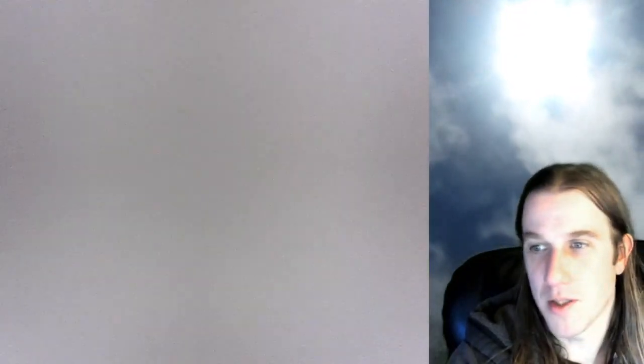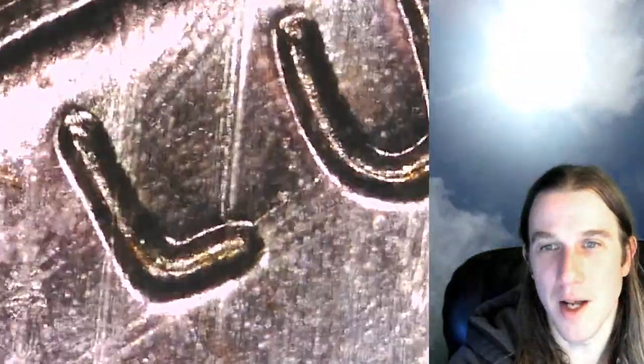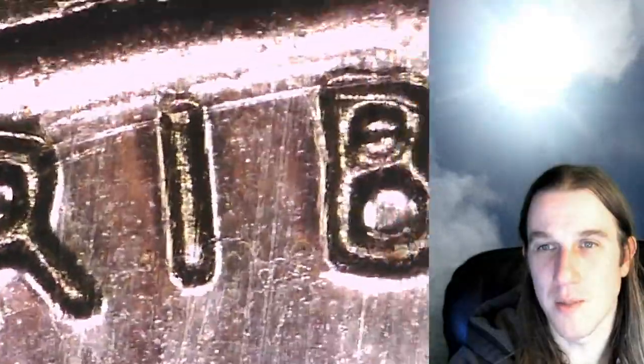But every once in a while, like 1 out of 25, all of a sudden the proof 69 is a proof 70, and the mint state 66 is a 67. Whenever they send me the wrong coin, it's never one that's a big deal, but then they send me this other one, and I feel like they're saying, okay, we messed up and didn't have the right coin to send, so we sent him that, and he never complained. So here we're going to give him an awesome one this time.